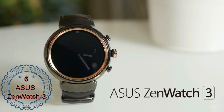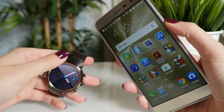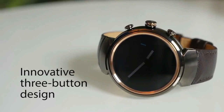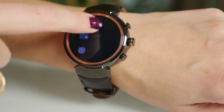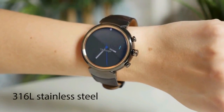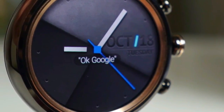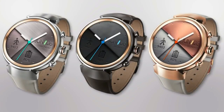This is the Zen Watch 3. Not only is it the perfect companion to your Zen phone, it's incredibly stylish too. The circular design is distinctly classic. 3 buttons on the side and the usual touchscreen controls make it easy to navigate. From the stitched Italian leather bands to the jewelry-grade 316L steel body, the Zen Watch 3 really is a sight to behold. Silver, gunmetal, and rose gold options are all available.